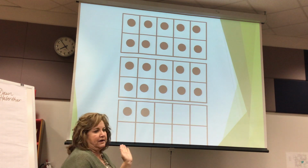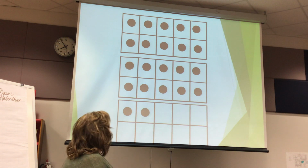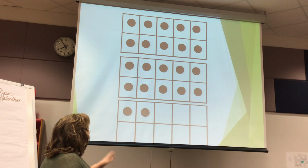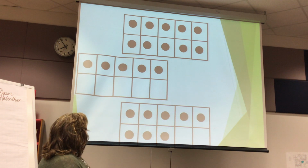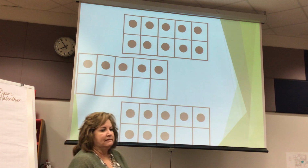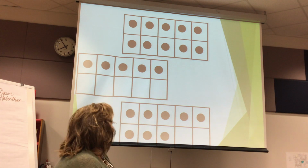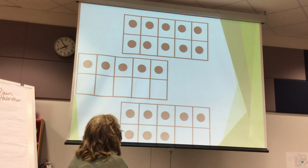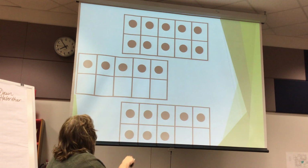Okay, how many would be there? 22, very good. So this is kind of getting to that 10, 20, 22. Okay, how about there? 23, okay. Another thing about a 10 frame, let me see if I can do my little pointer.